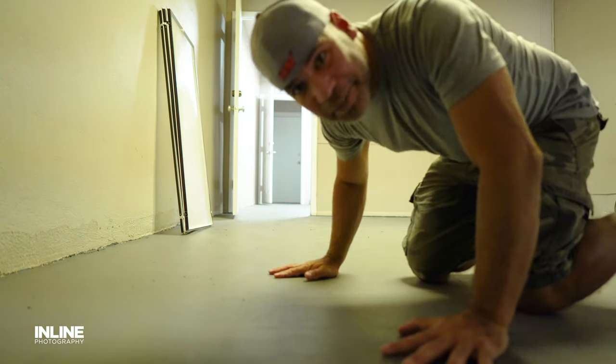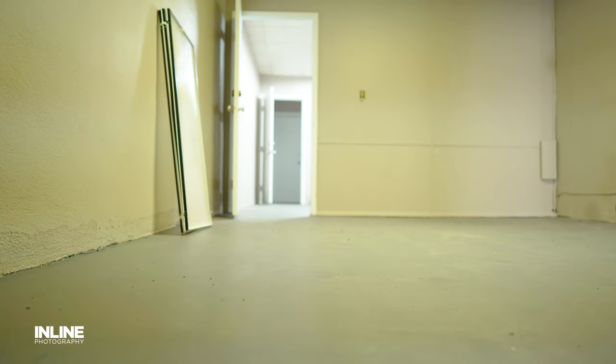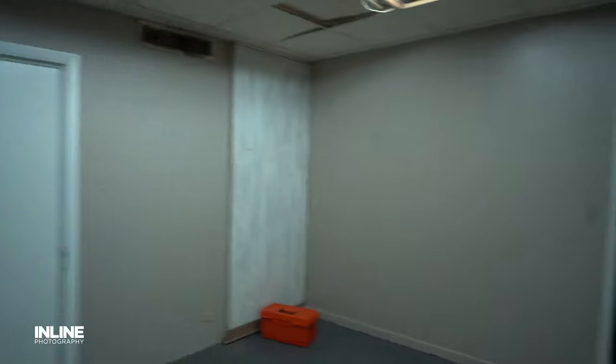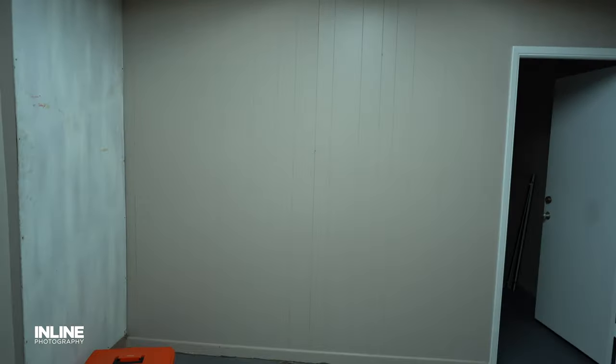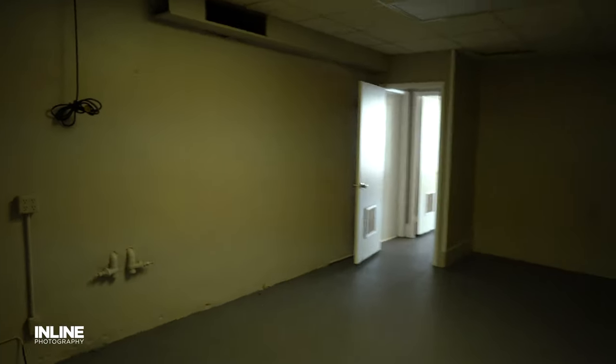First day at the new spot. It's gonna be pretty cool. Pretty much this area in here is gonna be the entrance, the main studio area. That wall right there is gonna be taken out, so that's not gonna be there anymore. And then this room is going to be all together, so it's gonna be one huge area.